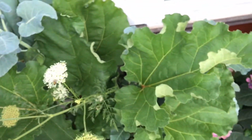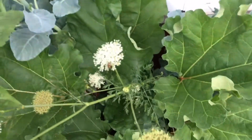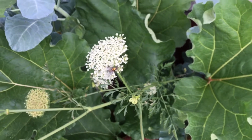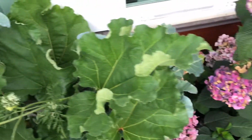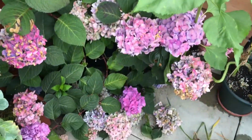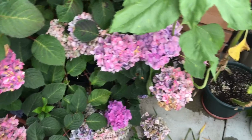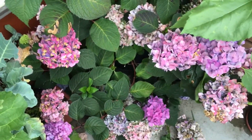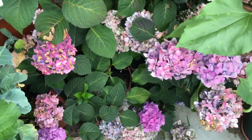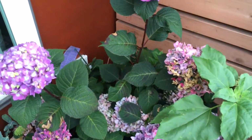And then the vegetable ones. Oh, there's a little fly on the carrot flower. Anyways. Okay, and then hydrangea, nothing special. And the flowers are slowly dying. I think I'm going to prune hydrangea soon, because it's a little messy, as you can see.